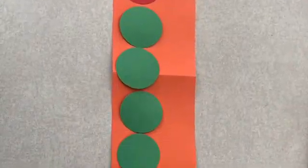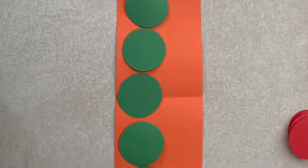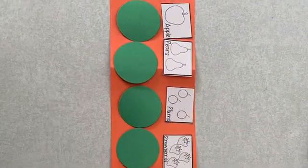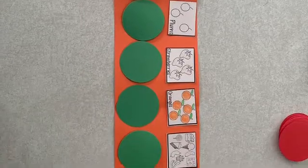And if you just want to glue the circles onto the orange paper, you can do that too. If you don't want to include the fruit on the inside of your green circles, you can glue it across the top of the page, just like this.